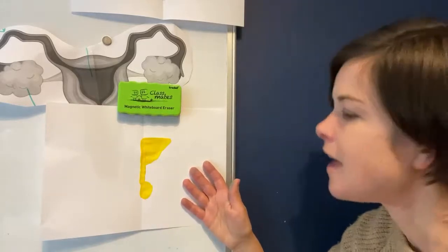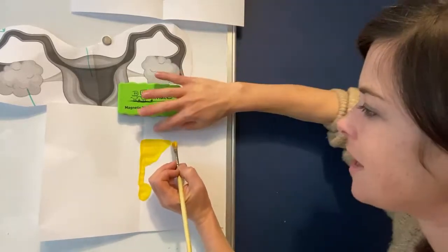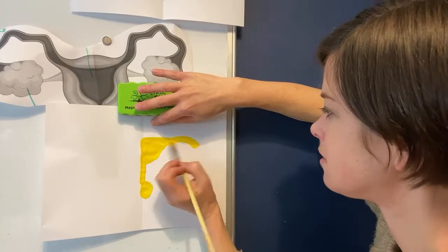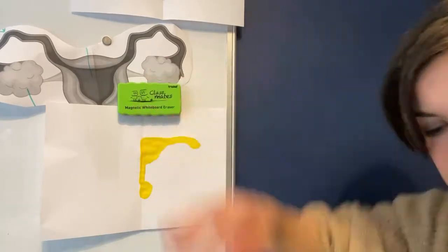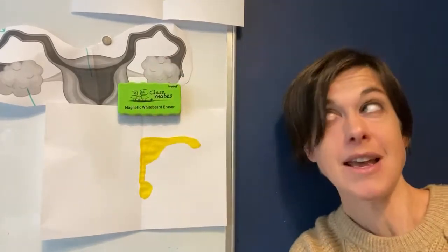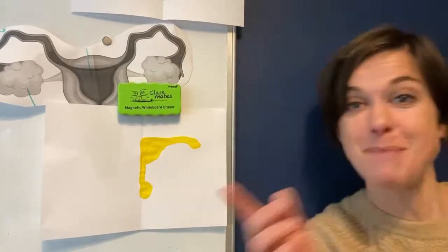I guess staying with yellow, because then we've got the oviduct, the egg tube that's just going to come off the uterus. Just a smaller eyebrow than we did before, a bit of an arch. And then I'll do a purple ball again, because I did the testis in purple, which is where the sperm is made.